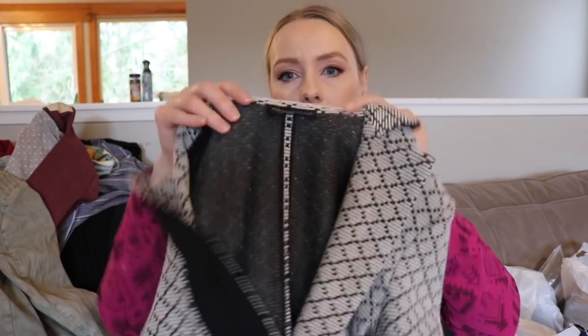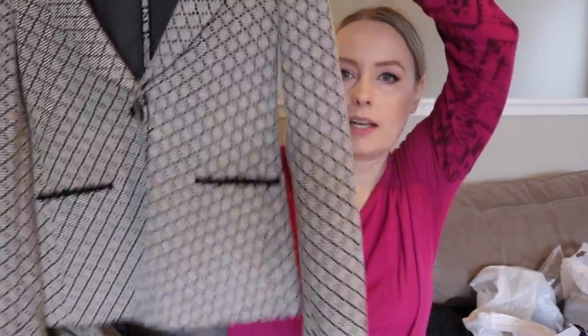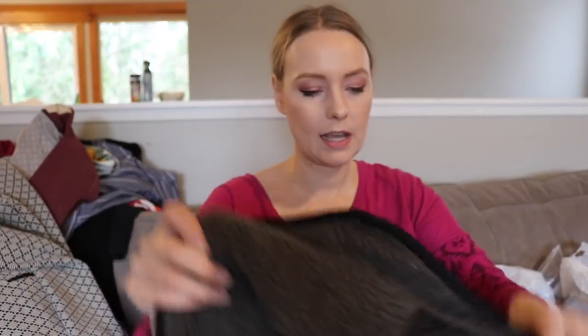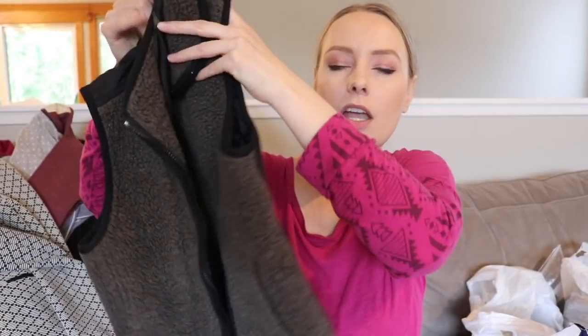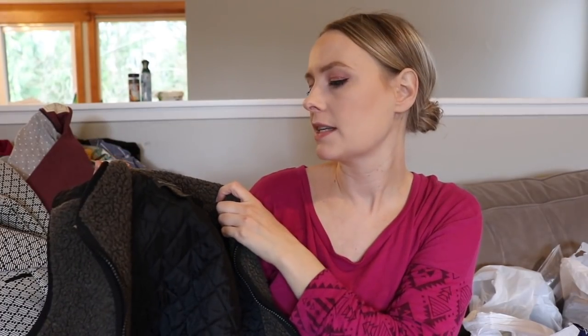All right, the next item I have here is another blazer. This one is Emporio Armani, and it's just this black and white geometric print blazer. It's like a soft, stretchy material, so super comfortable looking and in perfect condition. Really was excited to find this piece. All right, next up I have a vest here from Banana Republic, and it has the kind of like Sherpa or teddy bear style front to it, and then it's just a plain black back on it. This is a size small.